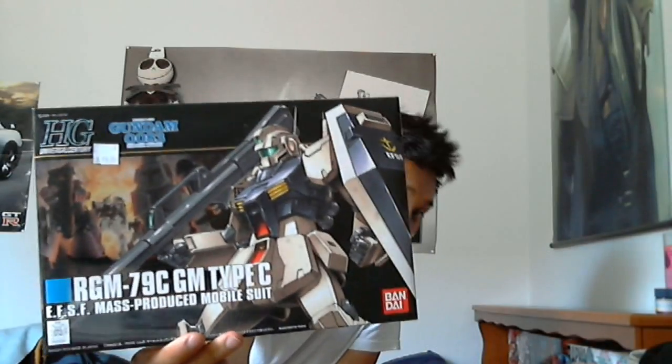Then of course a couple of other Transformers figures here and there, but I'm not going to show you guys those. This is the Boss Robot Hobby purchase that I made. The first kit I got was the High Grade Universal Century GM Type C. The reason I got this one is because when I go to Fanime, I hope I can run into that add-on kit that comes with the Dengeki Hobby, so I can get the Wagtail and turn this into the Wagtail and completely change the kit and my experience for it. But as of now, I'm going to build this guy out of the box and review him as is.